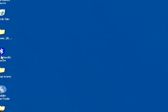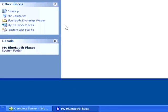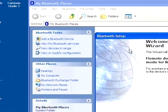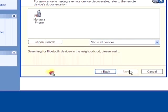Once you install the cracked Widcomm Bluetooth driver stack, you should see My Bluetooth Places on your desktop. Double click the icon and now click add a new Bluetooth device. At this point, you should put your cell phone into Discover mode and click Next.